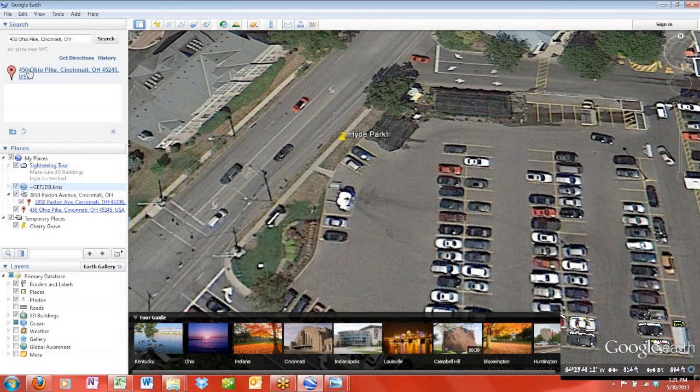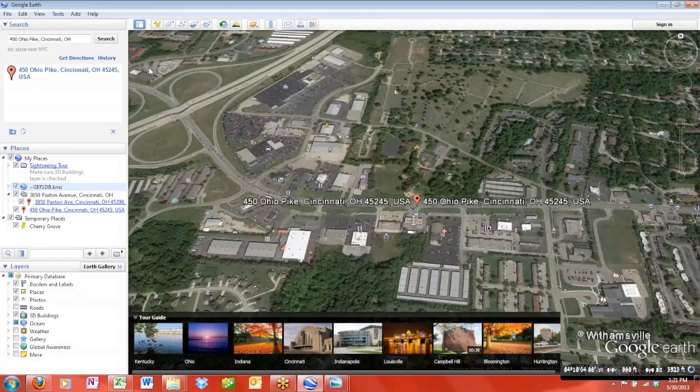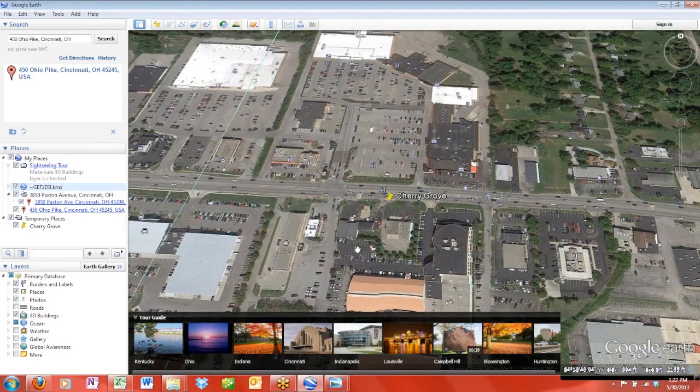To give you an idea, that first location that we looked at, what we call Hyde Park, typically does about 40 to 45,000 a year in sales. This location, Cherry Grove, will average around 60,000. Our high has been 71,000 in a year. Our low has been about 48. But I stay pretty consistent in the 55 to 65. This is our ninth year at the location. It continues to do the numbers.